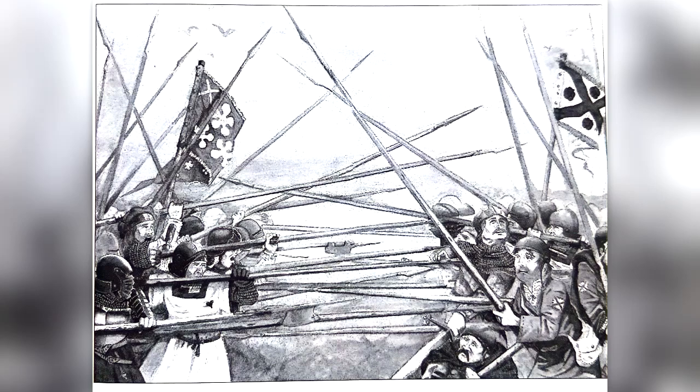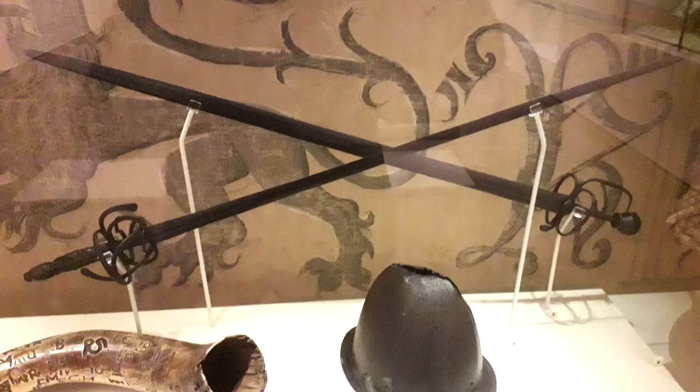So in other words, the military equipment of Scottish soldiers in this period was more or less the same as other Western European countries, with some small local touches to the design and the fashion, but nothing really that was significantly different from other Western European countries.